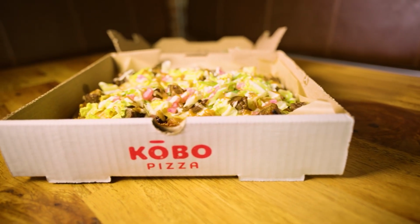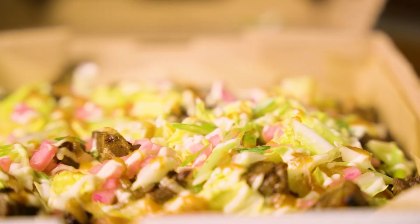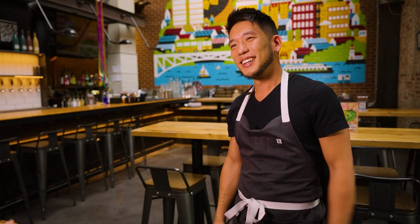Dodger is a style of Detroit-style pizza. It's got some braised short ribs marinated in teriyaki sauce, onions, and fried egg aioli, because that's one of my favorite little aiolis to make. And it's a little dedication to him. So that's definitely one of the ones that you should try.